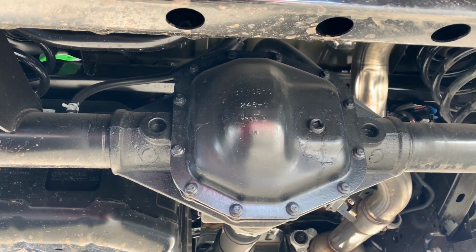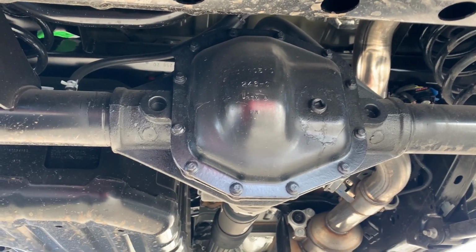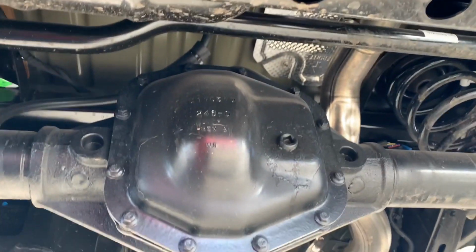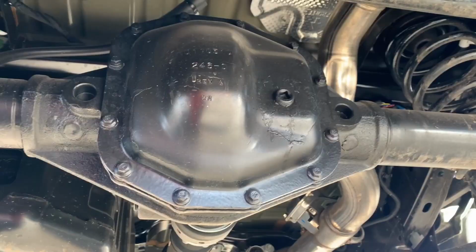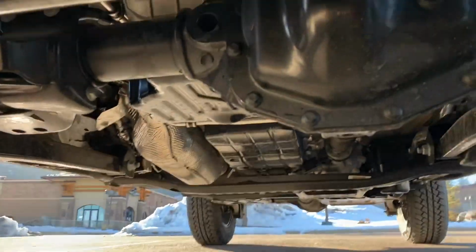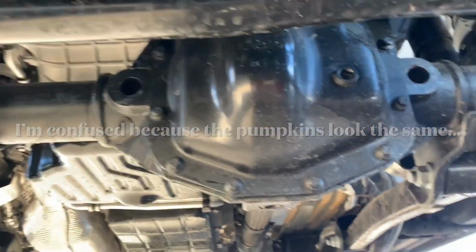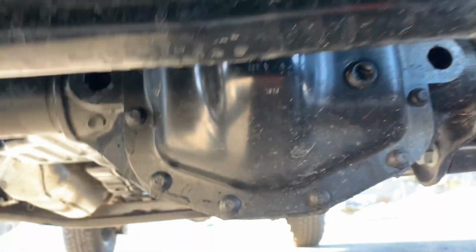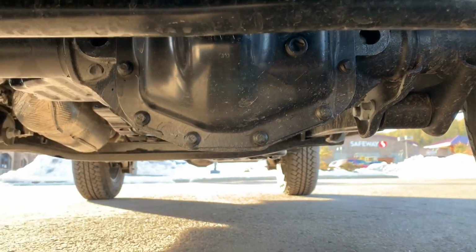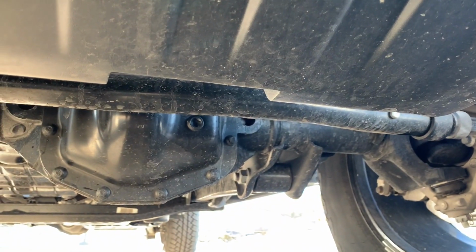I'll have to look that up because I'm not entirely sure. This thing is more stout, but I think that's the 44. I don't have a good view of it. Let me compare it to the front axle though. Maybe you guys can help me out with that. That one does look different. Does it? Can't tell. Maybe my head's messing with me.